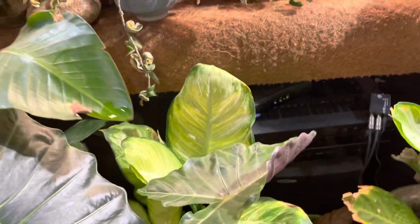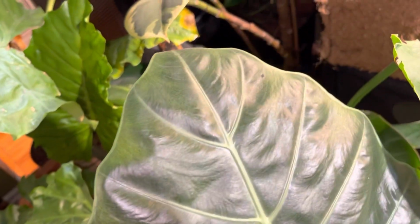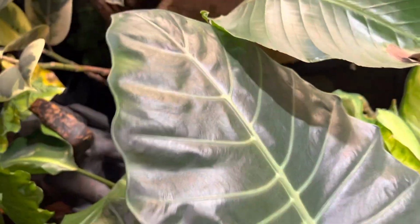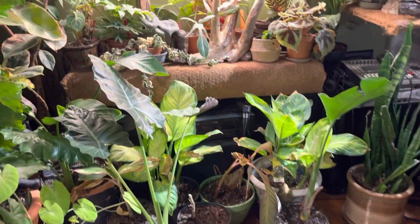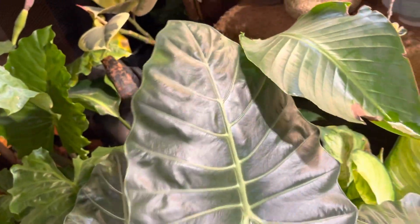And we have here the Myan Mask. And just a picture perfect leaf. No, I didn't Photoshop this, folks. This is nature's beauty, and it's just a stunner. It's got some other leaves on it, and it sits right here in front and center as we watch our TV. They're right at the very front. So that's the Alocasia Myan Mask.